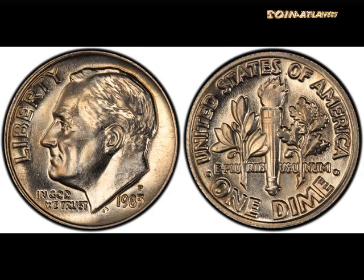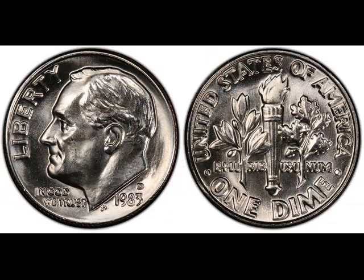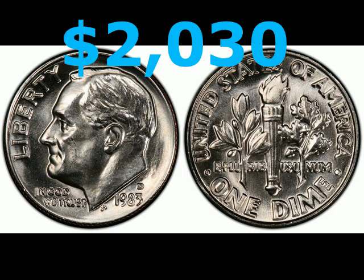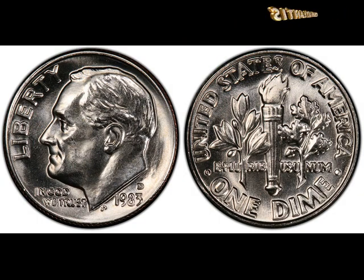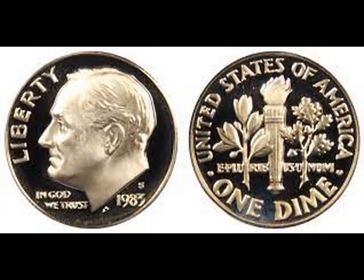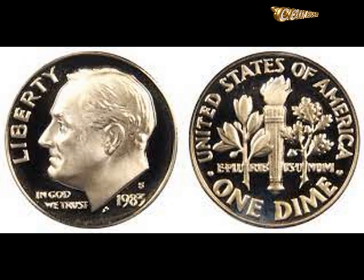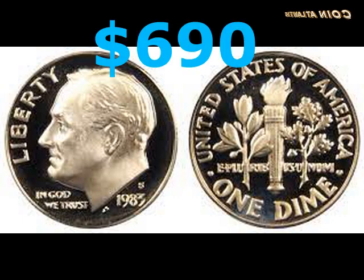1983 D dime. Like its Philly counterpart, the 1983 D dime from the Denver Mint, D, is also quite common, with a mintage of 730,129,224. Circulated pieces like the ones you'll find in your spare change are worth face value. But pieces that were never spent as money and contain no wear are worth $2,030 or more each. 1983 S dime. While the no-S proof error coin is quite valuable, normal 1983 S proof Roosevelt dimes are pretty common. A total of 3,279,126 were minted, and they're worth $690 or more.